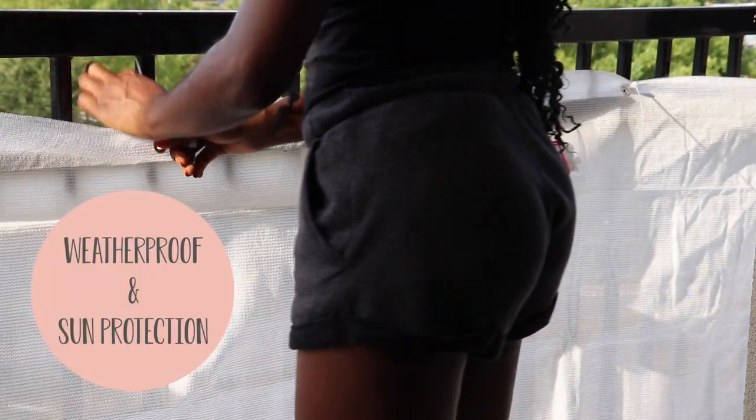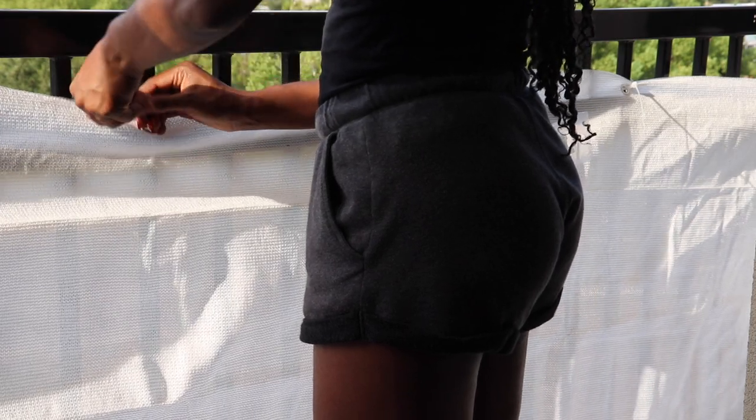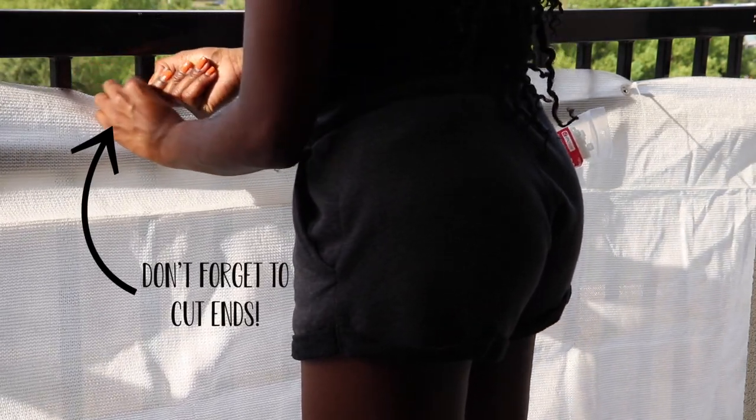This came with twine, but we opted and went for zip ties, which was so much easier. We just got them in a white color, and I am just tying the top and the bottom of the screen protector.